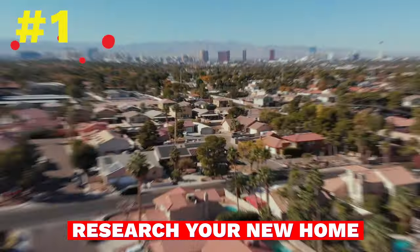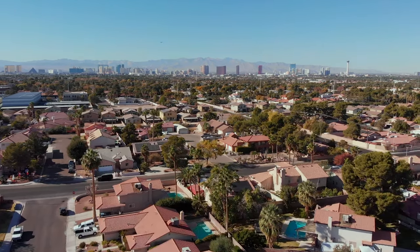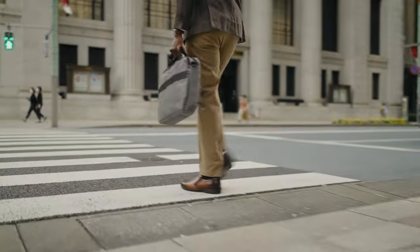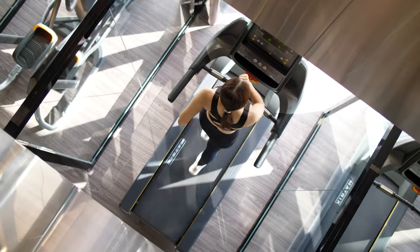So before the move, number one on the list is research your new home. Start by researching the various neighborhoods in Las Vegas. Now each area has its unique character and amenities. Consider factors like proximity to work, school districts, and lifestyle preferences when choosing your new community.